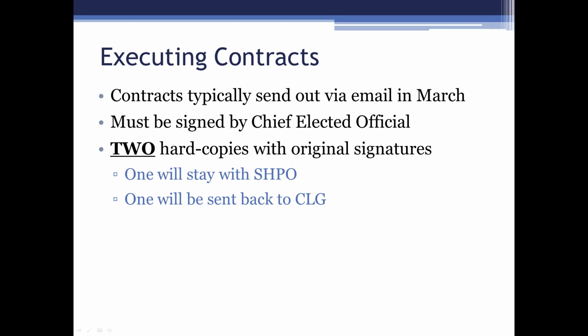Question here: will you include multiple signature lines for elected officials, i.e. 3 county commissioners? We do not need all 3 to sign. As long as one of them signs, that's good for us.